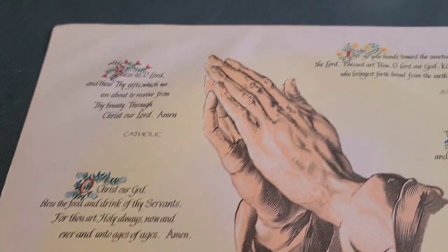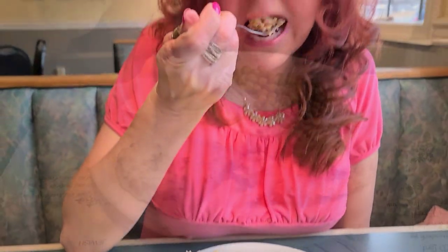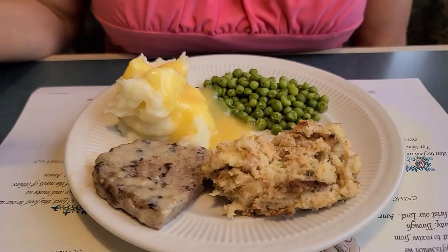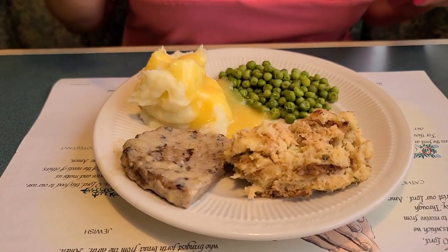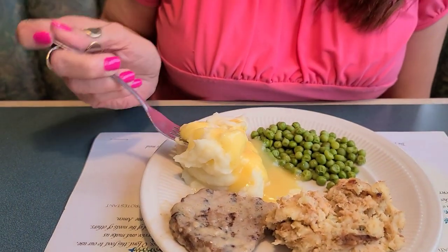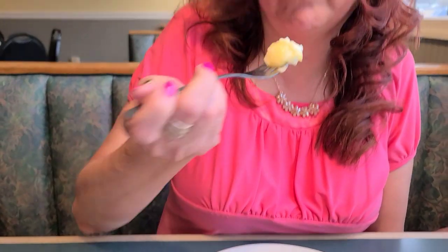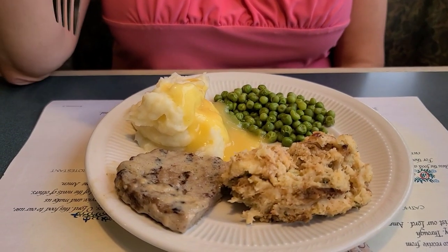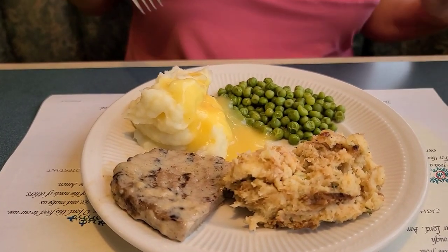Okay. I'm going to try the stuffing first. It's a moist stuffing. See that? It's got some celery in it. I like that. You can taste the chicken broth in that. It's got a lot of flavors in that. I got the mashed potatoes with the chicken gravy. Those are real potatoes. Those are nice and fluffy.